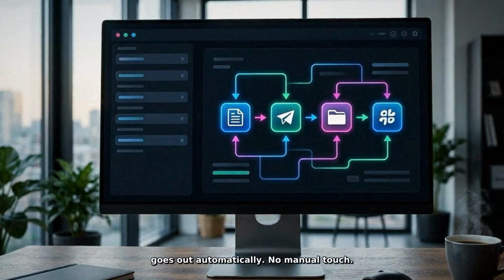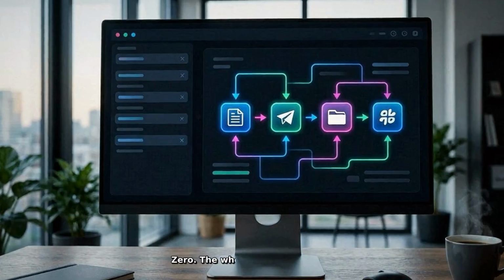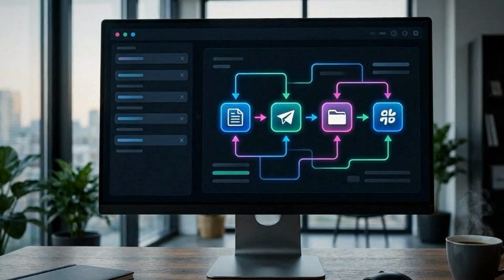No manual touch. Zero. The whole thing took about 6 hours to build and test. And it immediately gave me back 10 hours a month, every single month going forward.